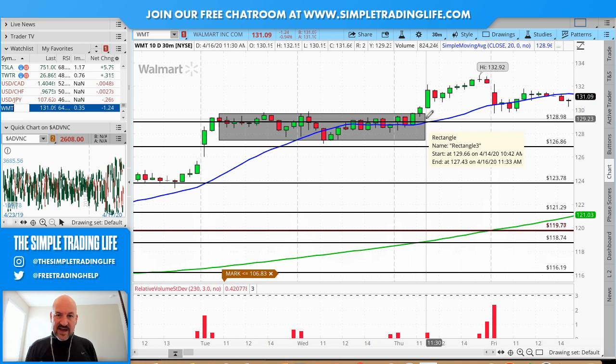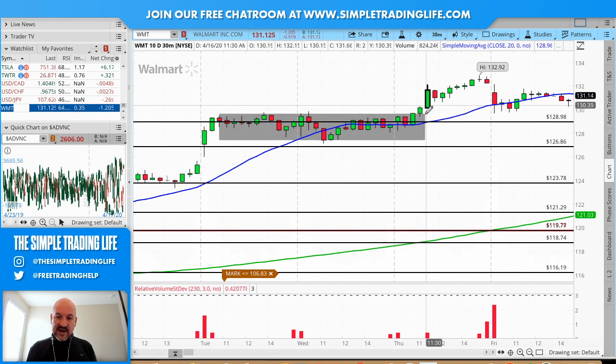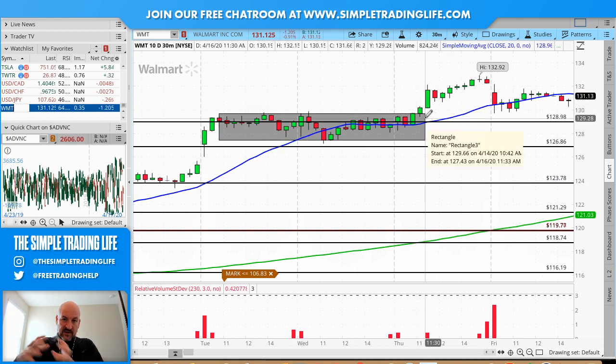You can always re-enter. Now, if you're battling the PDT rule, I understand that. There's ways around it. You could trade a cash account, and then you have to wait 2 days for a regular trade to settle or 1 day for an option trade to settle. So if you took an option trade and you got stopped out, that money will be available to use tomorrow. If you took an equity trade, you're trading shares, you're going to have to wait 2 days to use that money.